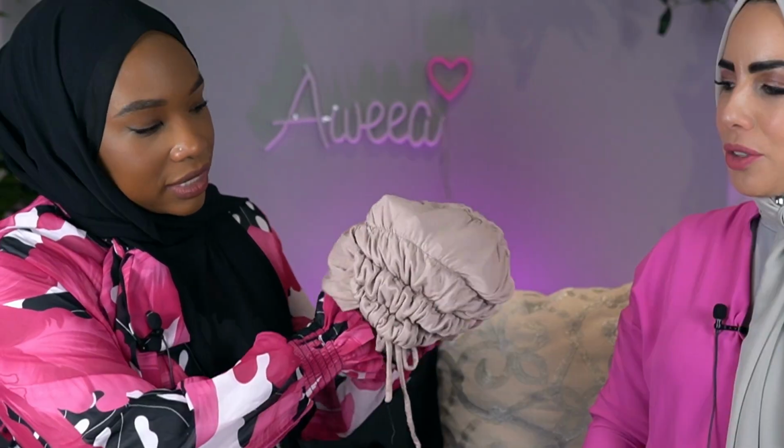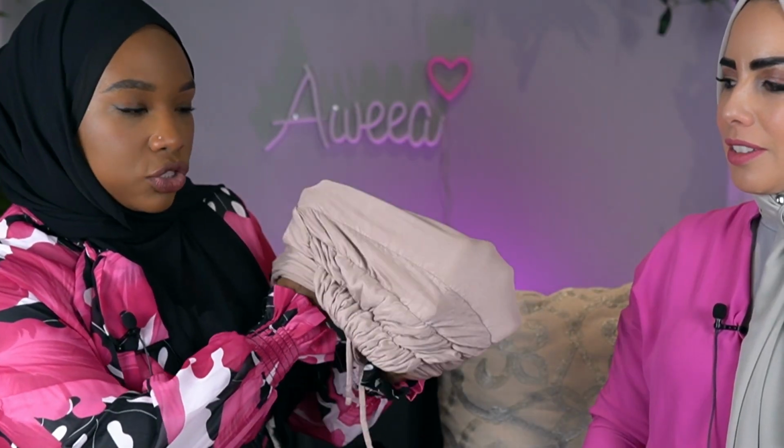I like the undercaps that are fully closed. But again, sometimes you need more space. What I like about this undercap is that it's a beautiful undercap. It's also ruche, so it's stretchy. So if you have a bigger bun, if you have longer hair, it can really stretch to accommodate that.